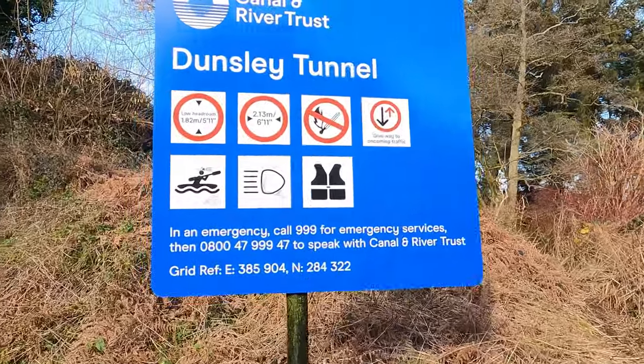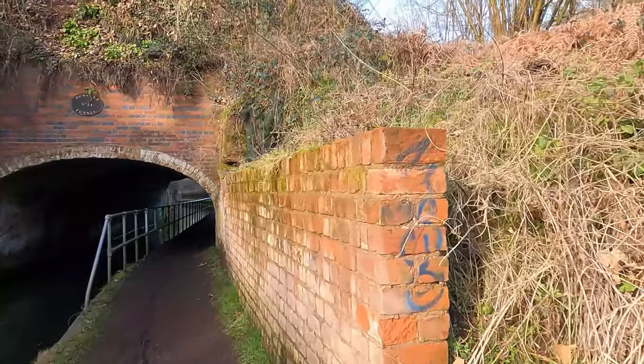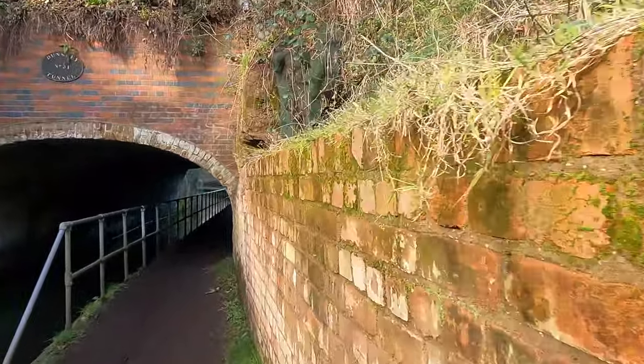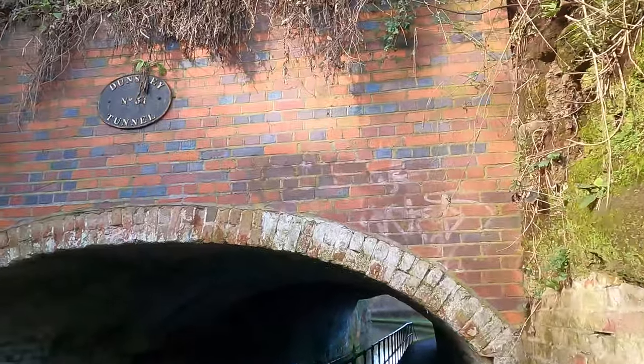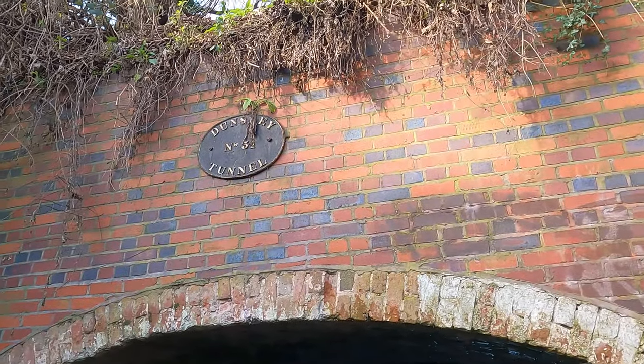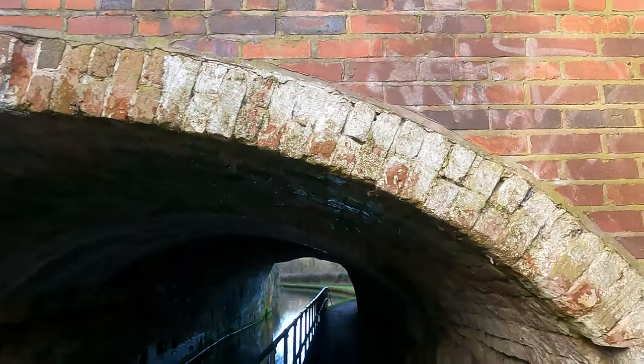So here we are, Dunsley Tunnel. I have got the history up for you in a second. But it is really interesting to see the way they've carved out this tunnel. It is really old. But look at that, Dunsley number 31, the old sign for the tunnel there. You can just see the way it's been constructed. Look, it is dating back to the 17th century. You look how old the brick is in here, and all this dating back.